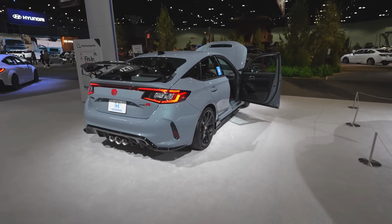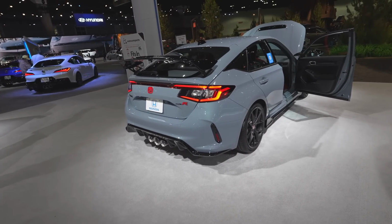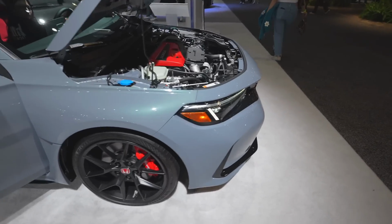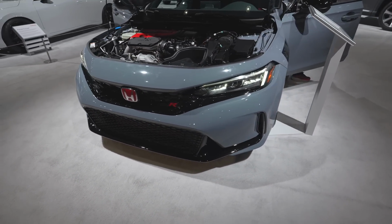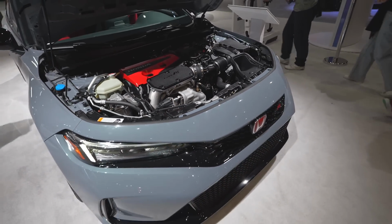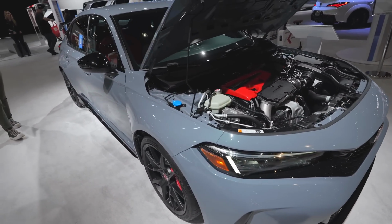The new Type R is also way nicer looking. They got rid of the stupid fake vents in the back. The front, I'm not sure if the front still has them, but it's way more updated. I don't think I've really talked about it on the channel. I've seen a few in person. Yeah, see, that looks way nicer up front. No more giant fake vents or anything like that. Underneath the hood might be real. I don't think it is though, but we got some carbon fiber. It looks 10 times better than what it used to look like.